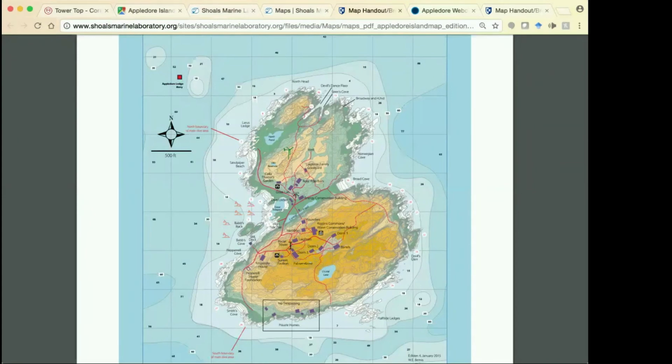So we have a few buildings in the middle where we spend some time, but we also spend a lot of time, obviously, outside around the island. And then here's our SML dock where we depart from when we go on boat field trips.